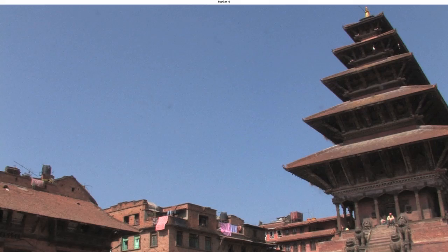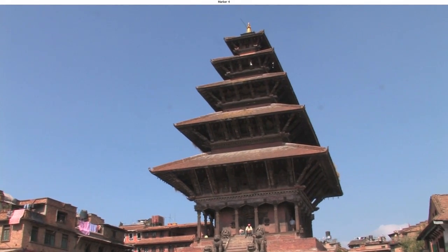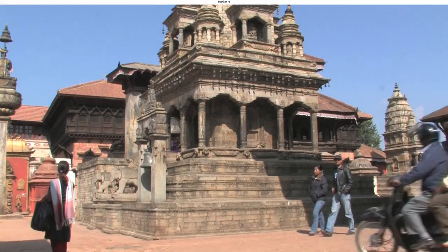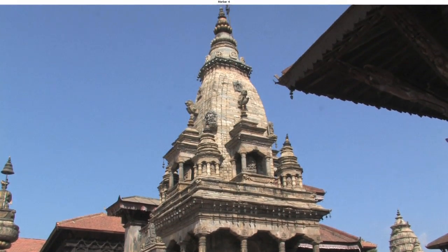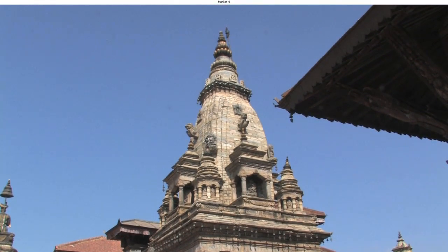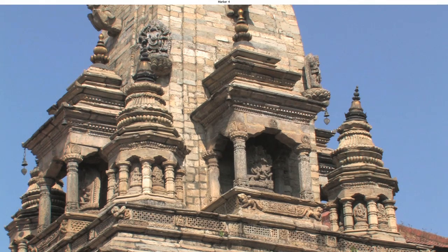Right now you are in the main square of this place, called Durbar Square. Durbar means the royal palace and square means the area. In this square you can find three different architectures of temple. The first one is the pagoda, which originally comes from Nepal. The second one is the Sikhara, which is Indian art, found in the southern part of India. And the third is the Stupa, which is Buddhist art, and is found in Nepal also.